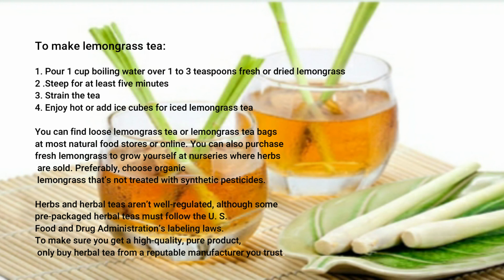Preferably, choose organic lemongrass that's not treated with synthetic pesticides. Herbs and herbal teas aren't well regulated, although some pre-packaged herbal teas must follow the U.S. Food and Drug Administration's labeling laws. To make sure you get a high-quality, pure product, only buy herbal tea from a reputable manufacturer you trust.